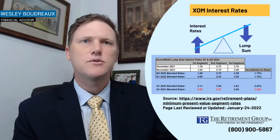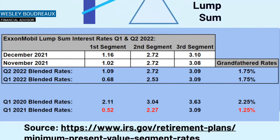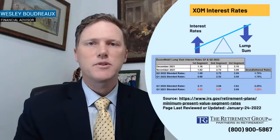If we take a look at these, let me kind of zoom in here. The way that they actually do this is they use the previous 2 months average of the prior quarter to determine what that actual interest rate is going to be. So the interest rates for November and December are giving us the second quarter 2022 blended rates of 1.09, 2.72, and 3.09%. Now, if we look just below, the first quarter, which we're in right now, is a little bit lower at 0.68% on the first segment, 2.53% on the second segment, and 3.09% is the same on the third segment. So just keep that in mind. Again, that second segment is the one that we're more focused on.